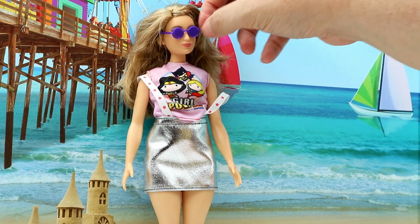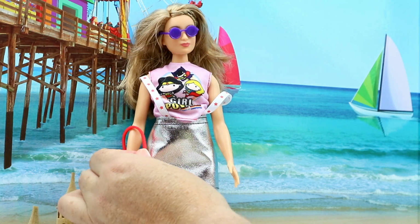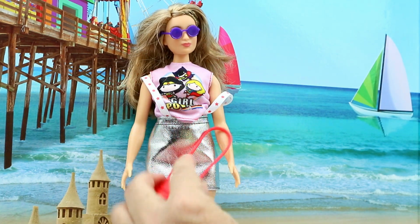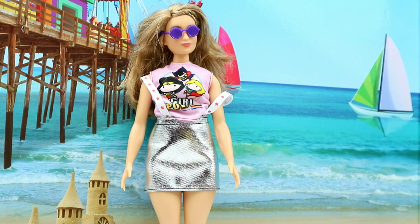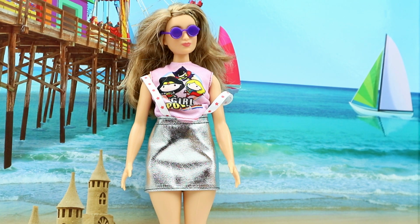And then she has these purple glasses, which I don't really care for because they're a solid color. And then, of course, this bike. So yeah, the solid color is kind of like, they're not see-through or anything, so it's kind of meh. But anyway, this is our final outfit. Finally.